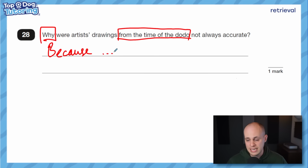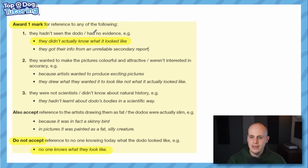I want to show you the mark scheme and just how precise you have to be with your language. And you're going to think this is mad. Okay, this is the mark scheme. It says award 1 mark for they didn't know what it looked like. Fair enough. Or they wanted to make the pictures colourful. That was the second point we were talking about. Or the fact that they weren't scientists. They didn't know about natural history. That was another good point. And then at the bottom, just look at the bits I've highlighted in yellow and just think that's how picky they are.